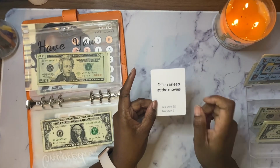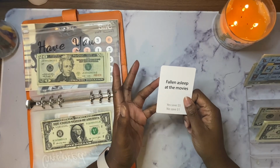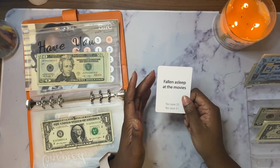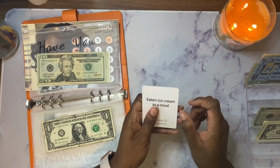That seems like a weird thing to do when you are paying a lot of money to go to the movies. Please don't do that. It's a lot of money that you're spending to be there. So watch the movie, even if it sucks.